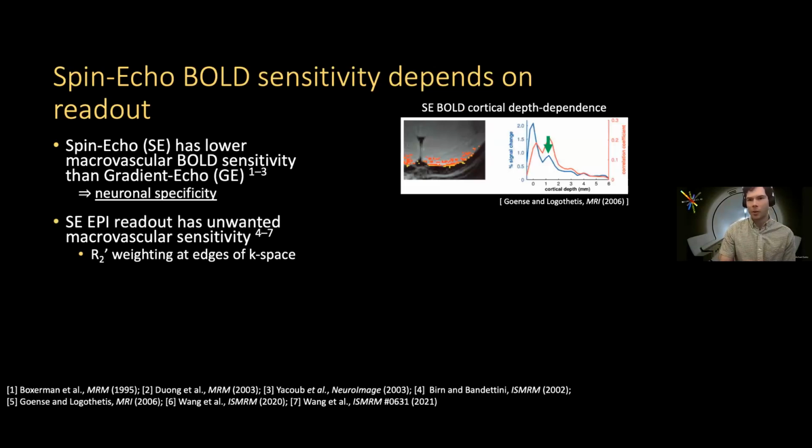However, if we just acquire a spin echo BOLD acquisition and look at the cortical depth dependence of activation to a flickering checkerboard pattern, we see the expected peak midway through the cortex. This is a monkey cortex study as well. But we also see a very large and prominent level of pial contamination, which would be unexpected if we were getting the pure T2 acquisition that we desired.